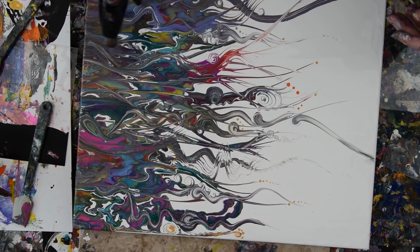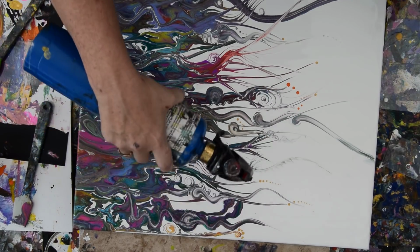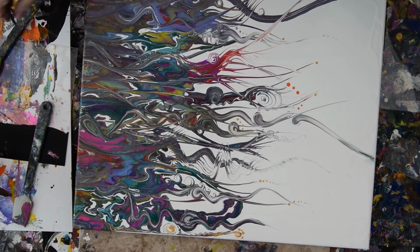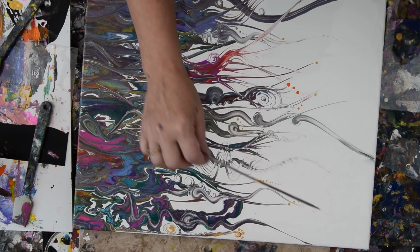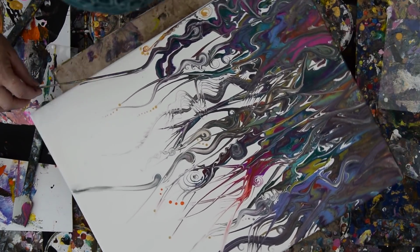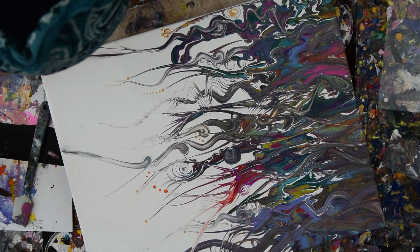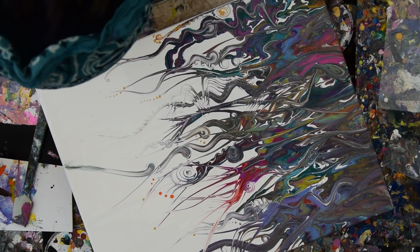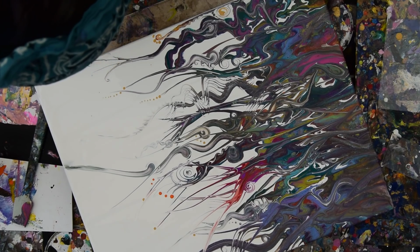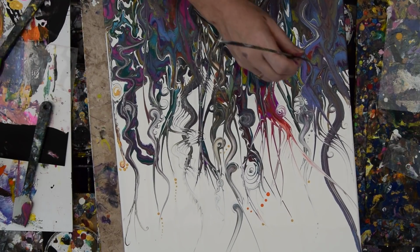We torch to release the air bubbles caught in the paint. The paint gets shaken also to release patterns. You can see small patterns. I use no silicone in my paintings, but that doesn't mean that I don't get patterns, because I do. The Floetrol and the DecArt pouring medium will do that.